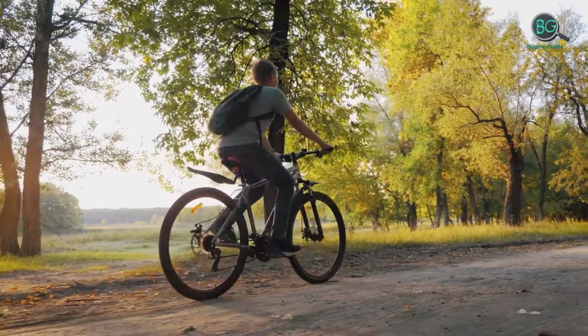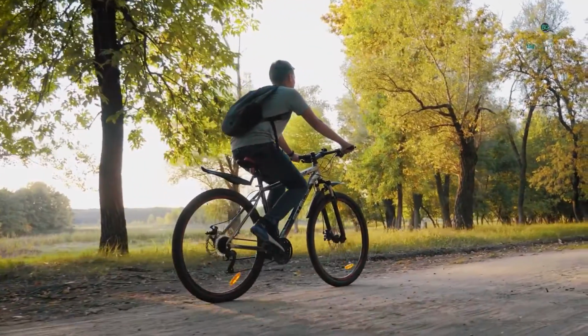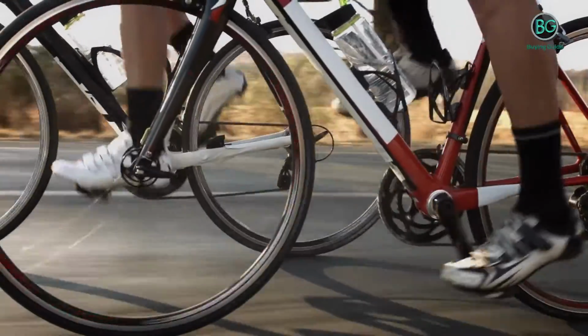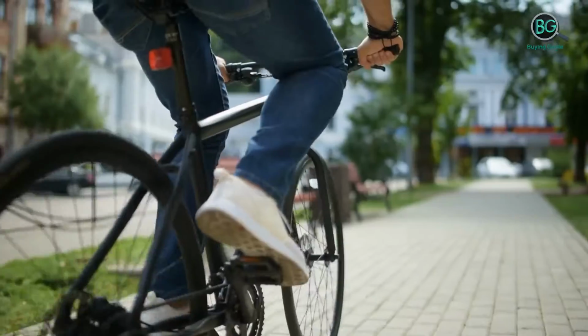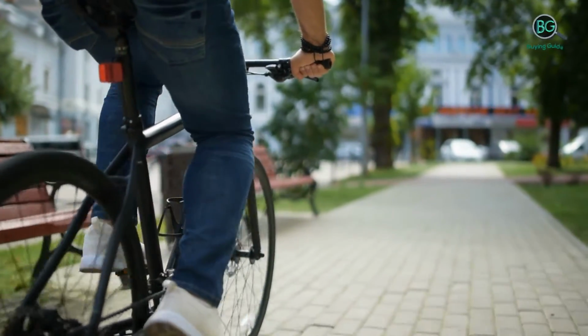In this review, we will be discussing in detail the best touring bike available in the market today. This list was created based on my viewpoints as well as the cost situation in the market. So whether you need the best touring bike, this list will show the products available for that.